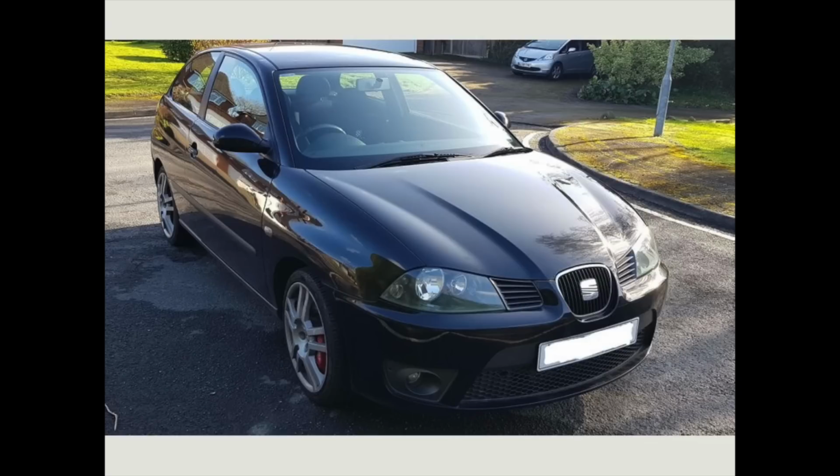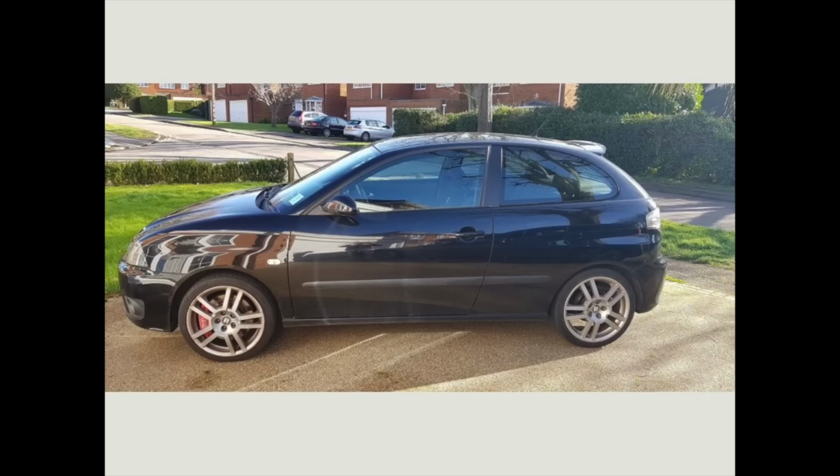I actually had one of these, and this is probably the one reason why I was mad into cars, because my friend actually had one of these when I was growing up, and I went out in it and I was like, oh my god, this thing is unbelievable, especially being a young kid in a fast car. It's like, wow, what the hell.